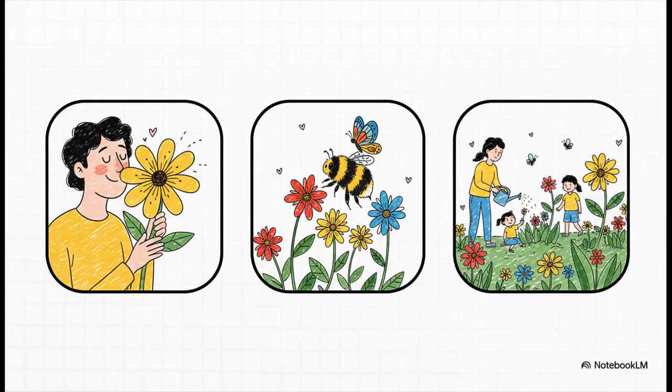And this is the really beautiful part. This isn't just about managing your own allergies. By making these smart choices, you're not only creating an oasis for yourself, you're also supporting the pollinators that our entire ecosystem relies on. Your own garden can truly become part of the solution.